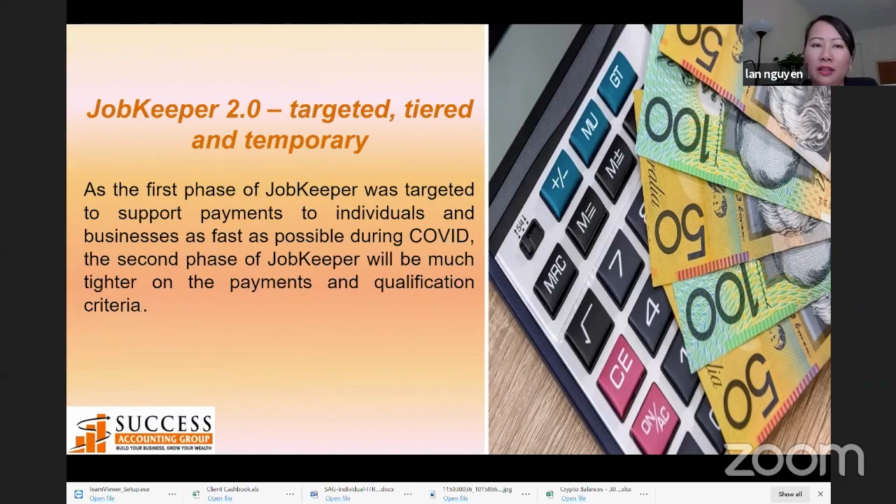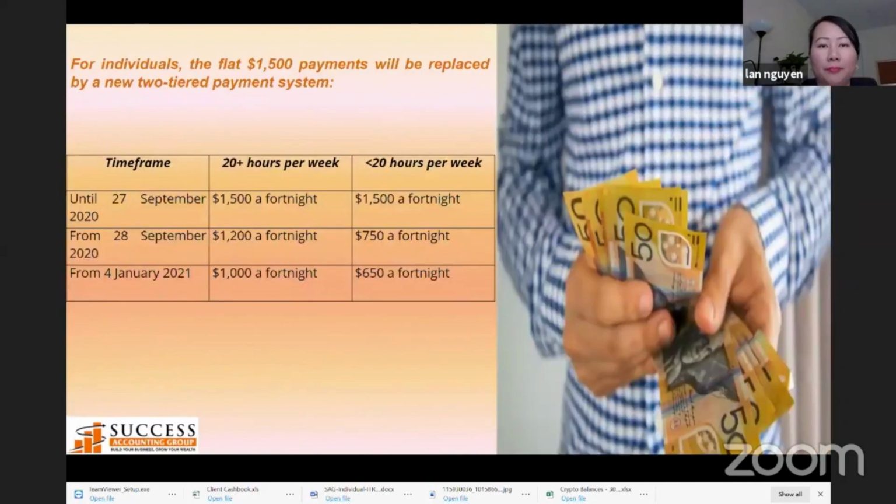So if you're on JobKeeper 2.0, there is a plan. If you're not on JobKeeper 2.0, then there's a business rebound support for you, okay? Now, this is a summary of what I discussed, okay? It's going to reduce from the flat 1,500 and be replaced by the two-tier payment system, okay? So just be wary of that and adjust your payroll payments to your employees accordingly.